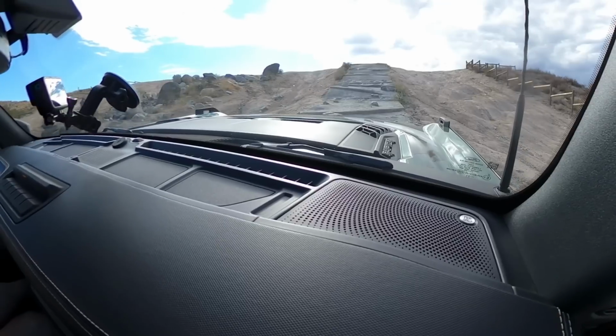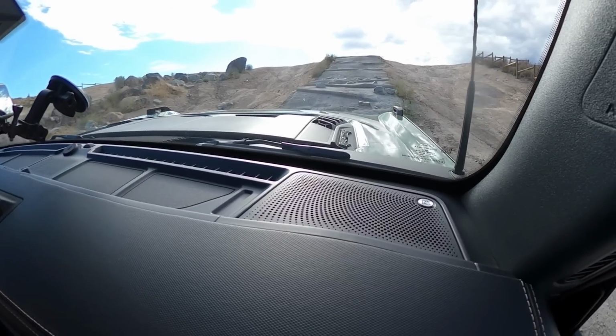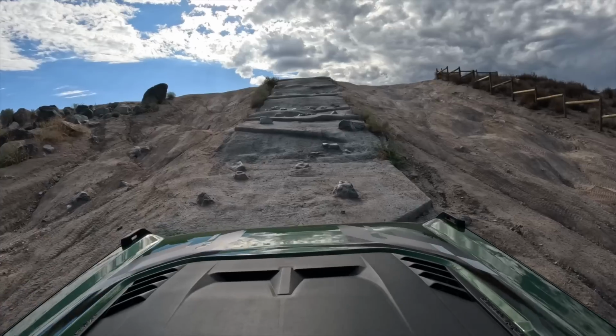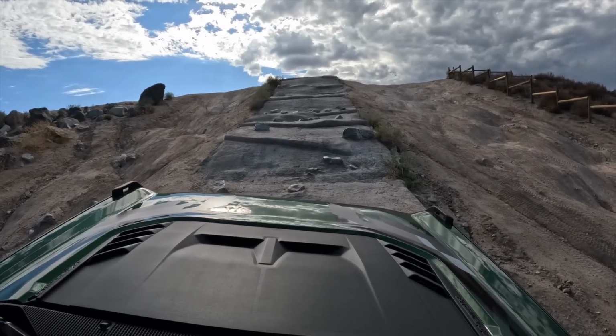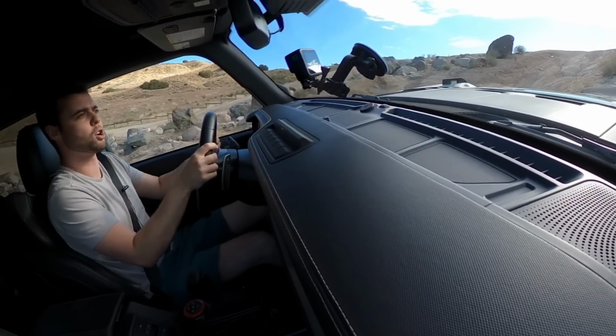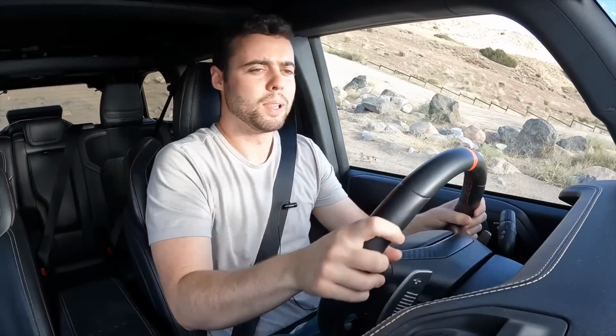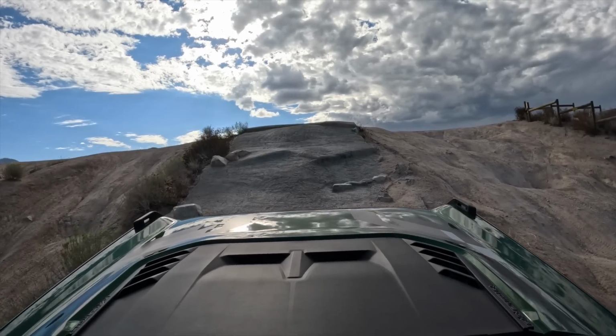With that massive amount of ground clearance, the thing I like is it makes easier off-roading sections a lot less scary. Because we've got so much ground clearance, you're not worried about scratching those wheels or damaging your side skirts because it's so high off the ground. The capability of this is absolutely ridiculous, just plowing through the steep off-road section. And I'm sure I could probably be going a lot faster.